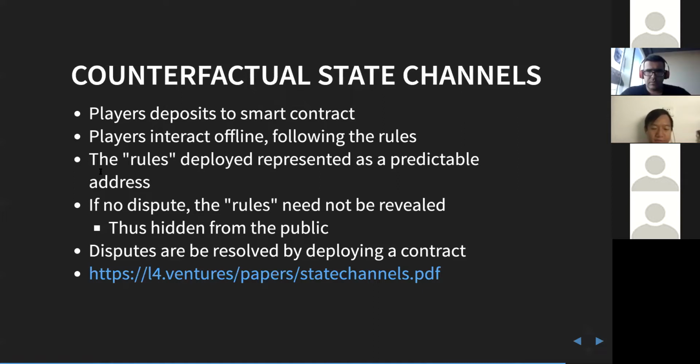And the idea here is, if disputes should arise, the rules need to be made known. So the rules could be arbitrated by the smart contract. And it turns out you could build a contract where you say the arbitrator will be deployed on this specific address without actually deploying that contract. And that contract will only be deployed when there's a dispute. So this is a way to hide the rules the participants are following by not deploying the rules. It's only deployed when there are disputes. That's just keeping everything generic, so people don't really know what games you're playing.